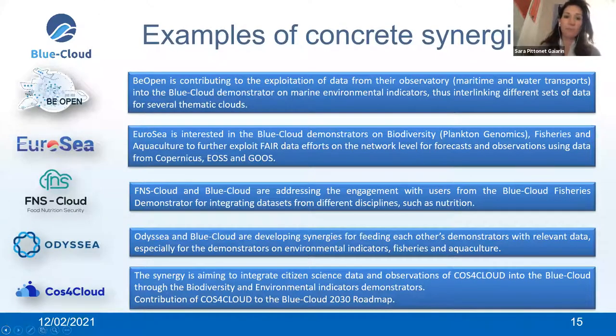And here are some samples of concrete synergies that go even beyond the strictly marine domain. For instance, we are talking with the open to contribute, let's say, to the exploitation of data from their transport, water transport observatories. We are working with FNS Cloud to address common challenges related to Blue Cloud fisheries and the food network, and other initiatives such as Cosmic Cloud, Odyssey, and Eurosea.